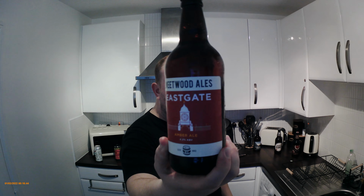I've had their Cheshire Cat. I think it's more of a golden or blonde ale. Lovely, very nice on cask, but you don't tend to find their stuff in bottles. And again, thank you to Anthony's of Wellington. They do stock this, and I am ready to get it out into the glass.